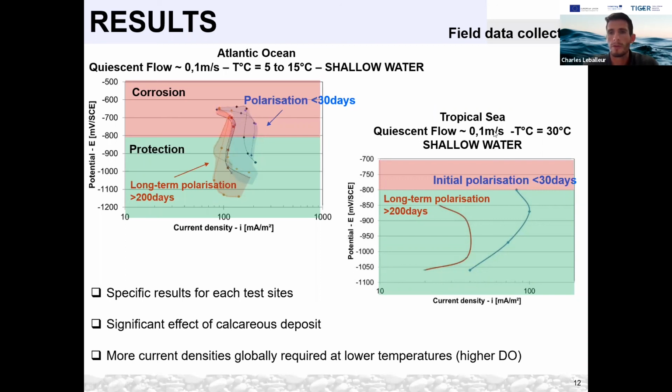Here the impact of the temperature is predominant when we compare both sites, because in tropical sea the temperature was 30 degrees compared to 5 to 15 degrees in Atlantic Ocean. So in that condition, with high temperature, the dissolved oxygen level will be lower, and low dissolved oxygen leads to lower current density. So the current demand will be lower, so fewer anodes are needed in tropical seawater compared to Atlantic Ocean. So this is what we get from this data collection campaign.